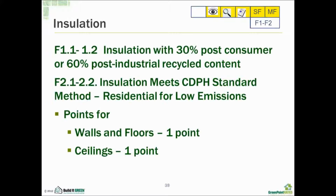Insulation. We have a number of new measures in insulation for new home. These particular two measures, F1 and F2, insulation with 30% post-consumer or 60% post-industrial recycled content, actually exist in the existing home rating system currently. Same with F2.1 and 2.2: insulation meets CDPH standard method, residential for low emissions.